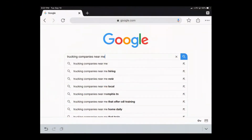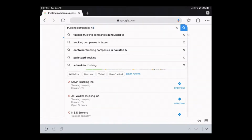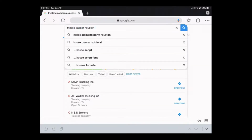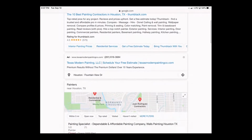over the years, my company would get calls from trucking companies, and the way they would find us is they would go online and search in Houston, Texas, for companies like mine, basically. So they might go to like Google, and they'll probably type in mobile painter Houston, Texas, or mobile bumper repair Houston, Texas.